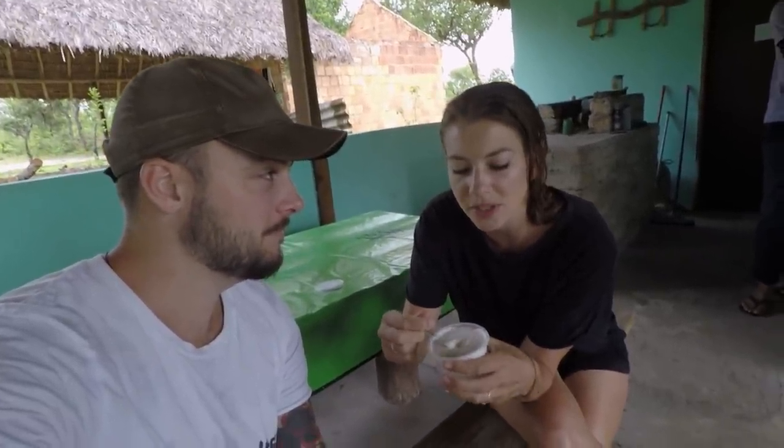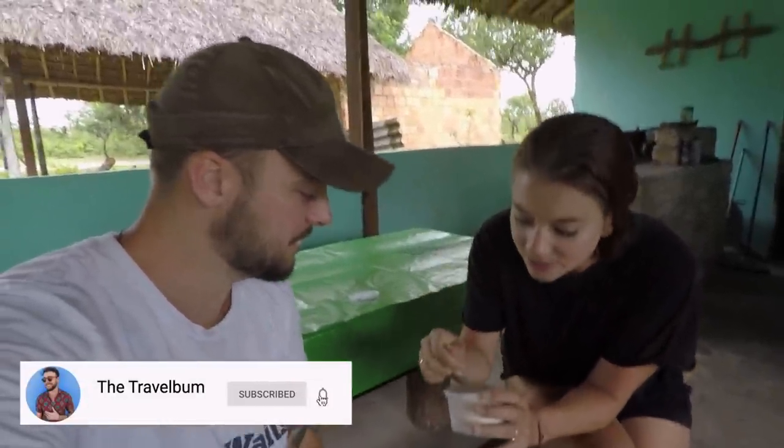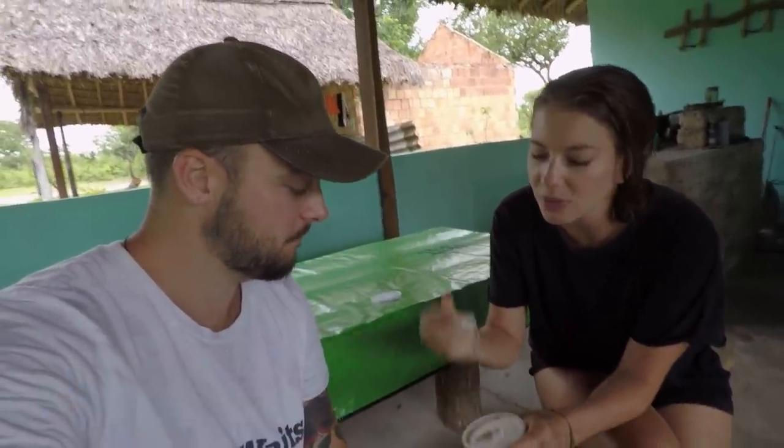So we're trying a sorbete of little coconuts. We've seen these before when we were at the cave in Chapada Jumiantina. They're these tiny little coconuts. When you see them together, you see like 50 of them, just like grapes all together. It's delicious. Does it taste different than regular coconut? Not too much different. I love anything coconut, so I'm a fan of this.